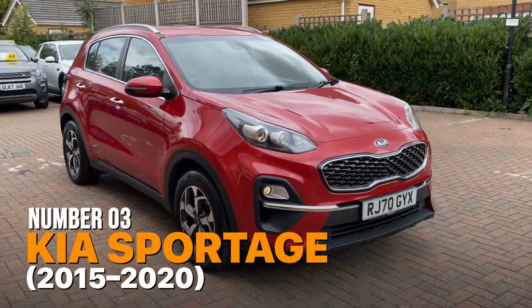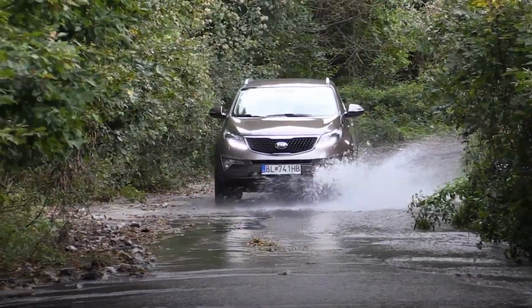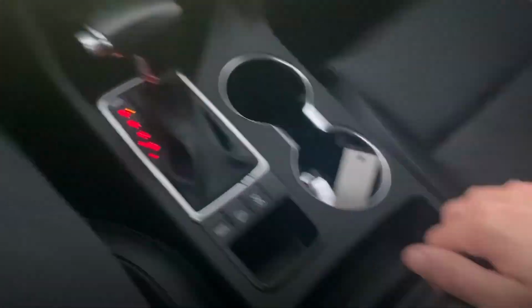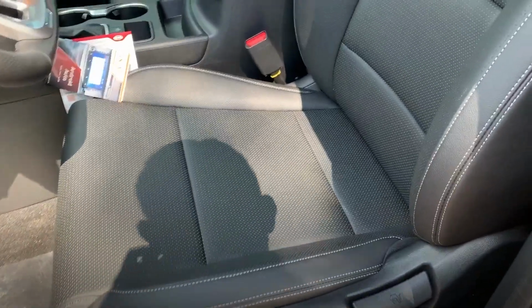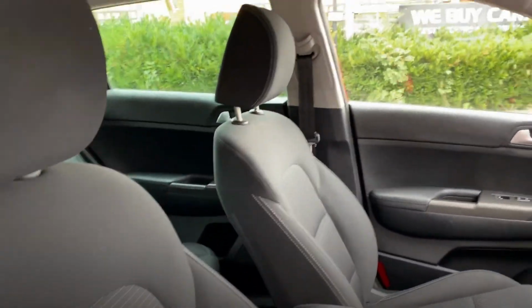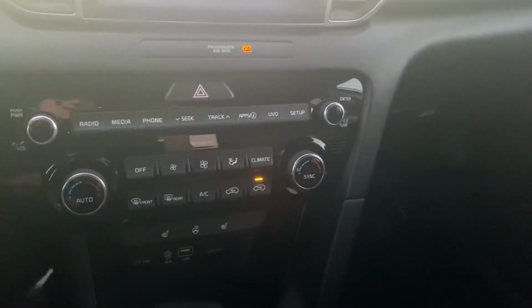Number 3, Kia Sportage, 2015 to 2020. The Kia Sportage has quietly built a reputation as one of the most dependable compact SUVs, and seniors love it for its mix of comfort, practicality, and easy driving nature. Its slightly higher seating position provides excellent visibility, while the wide doors and low sill height make getting in and out much simpler. Inside, the Sportage offers supportive seats, intuitive controls, and a clean dashboard design that doesn't overwhelm with buttons.